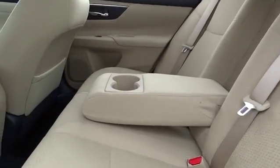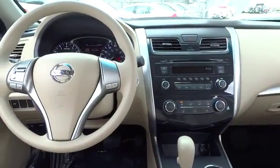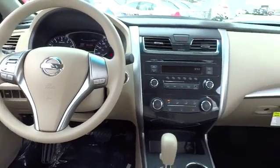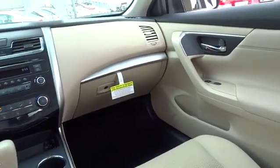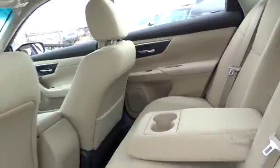Here are some of this vehicle's great options: traction control, stability control, front wheel drive, air conditioning, front passenger airbag, Bluetooth, power windows, remote power door locks, trip computer, tachometer, power mirrors, heads-up display.